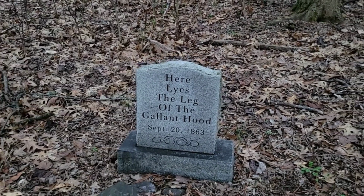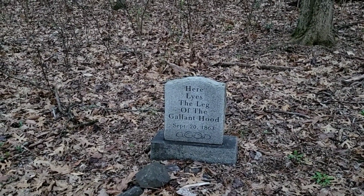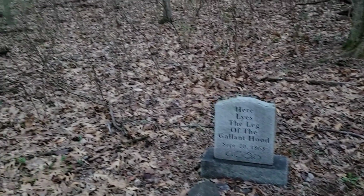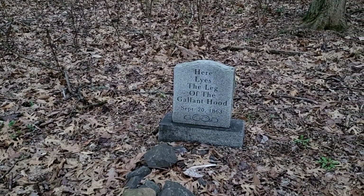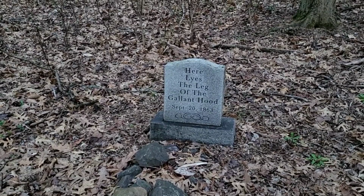His leg, though, was buried here on September 20th, 1863, near the Western Atlantic Railroad Tunnel, which is just over to the, I guess to the south. That's Tunnel Hill. You can do tours of it. But there you go.